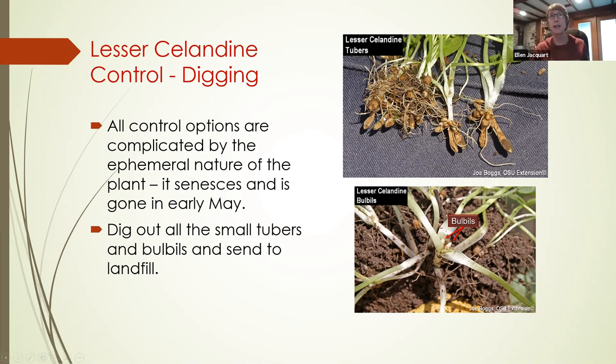Second, lesser celandine has tubers, these little structures below ground. You have to get all of those out of the soil. Any one that breaks off will start a new plant. And they have bulbils, which are little vegetative reproduction structures in the axils of the leaves. They look like little pointy eggs, kind of. If those fall on the ground, they will start a new plant. So for some people, it just means they shovel up all of the dirt and remove it and consider that they can't use that soil anymore. But that is a way to control it, and if you have only a few plants, that can be an option.